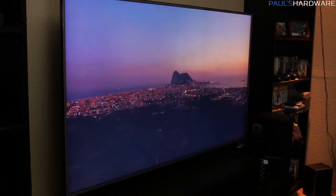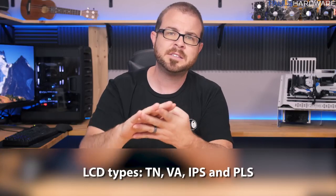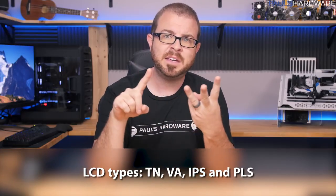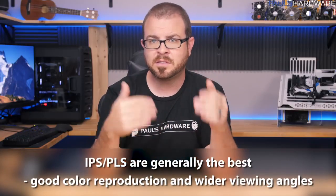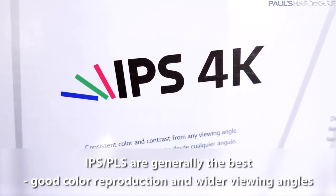Now that's the backlight, but what about the panel itself? That's the LCD in front. There are 4 main LCD types that you'll probably see out there: TN, VA, and then IPS or PLS, which are both kind of in the same category. IPS and PLS are generally the best when it comes to LCD display panels. That's what I got, IPS. It generally gives the best color depth.